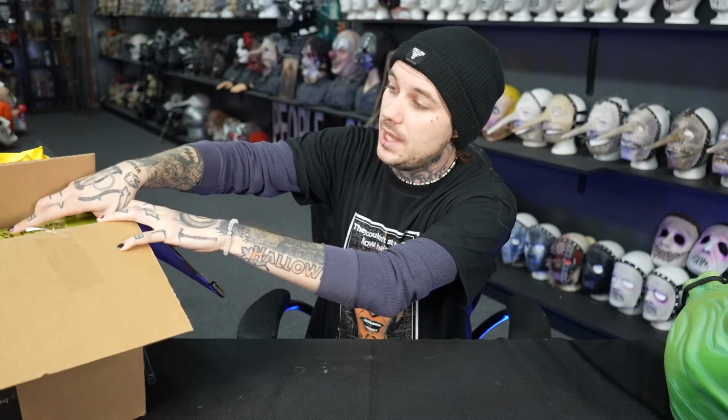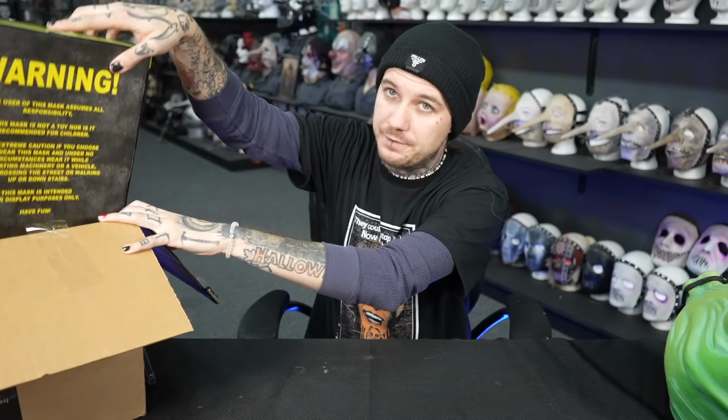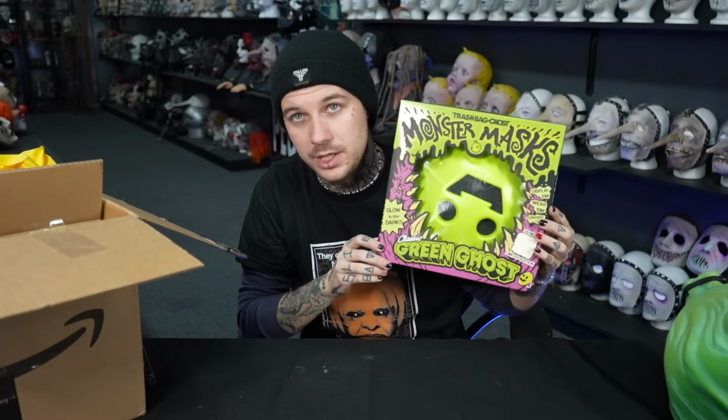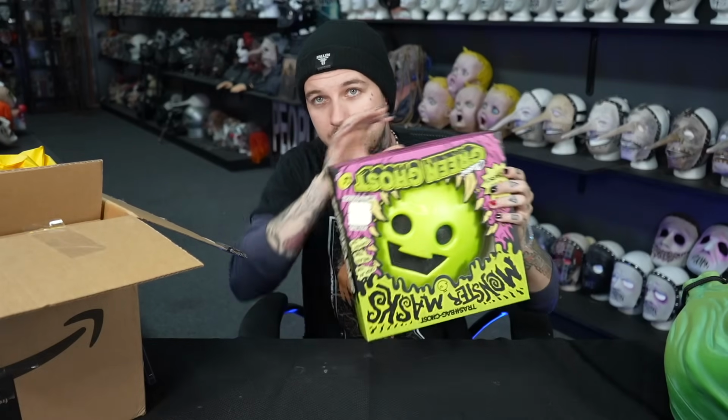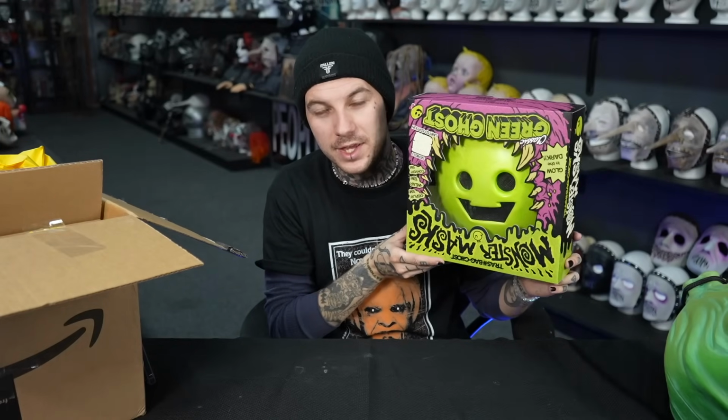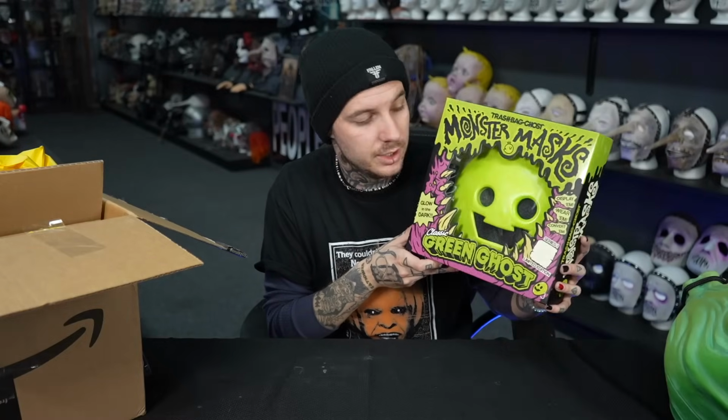Alright, so next up, we've got probably my favorite out of the 2. We have the classic green ghost, and it looks like I pulled it out upside down. So there we go. Man, how cool is that thing? I absolutely love these, for real, on God. Had it upside down again. Anyways, I think we're good to go now. The professional unboxer strikes again.